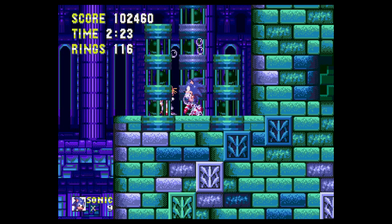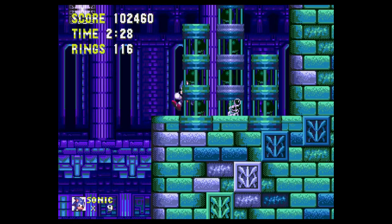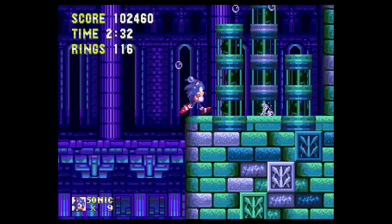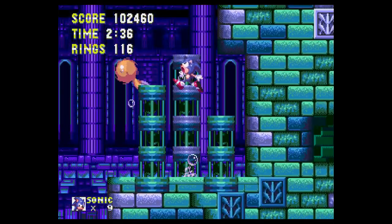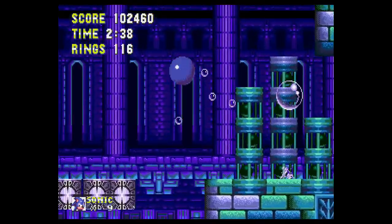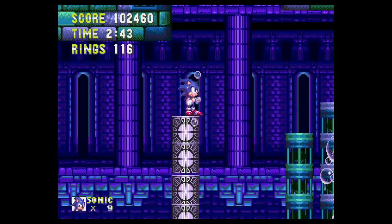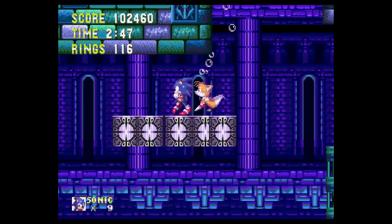I actually bought my copy of Sonic and Knuckles from a video shop. If anyone remembers those, I know it's an old joke, but they let go of their entire Mega Drive inventory, and I bought Sonic and Knuckles pretty cheap, which was a good deal for me. I love Sonic, so that was like, finally I own this one. I think I borrowed it off a friend before that.